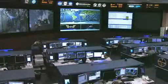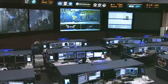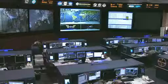Over the weekend, the crew is going to have some time off on Saturday and then be busy with Dragon preparations. But again, it has been a very productive week on the International Space Station.